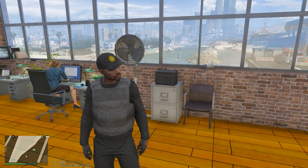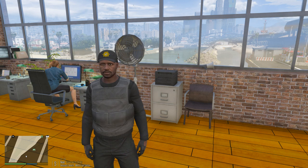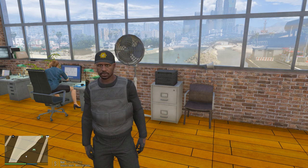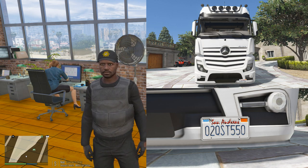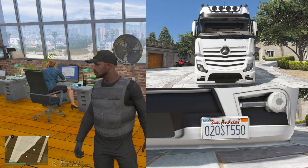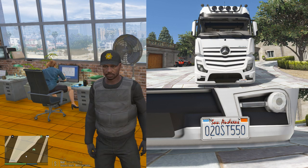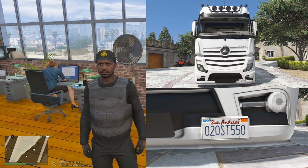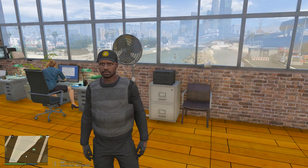Now, in GTA 5, there's no way to really look at VIN numbers in the game, so instead we'll just use license plates. So the Mercedes-Benz motorhome is going to be license plate 02QS as in Sam T550. So I need you guys to remember that license plate so that once we get to the location, you guys can help confirm if that's the right motorhome or not.